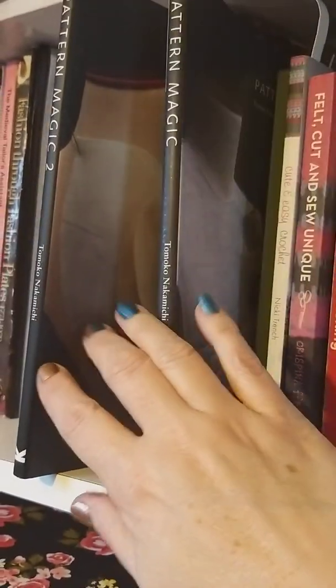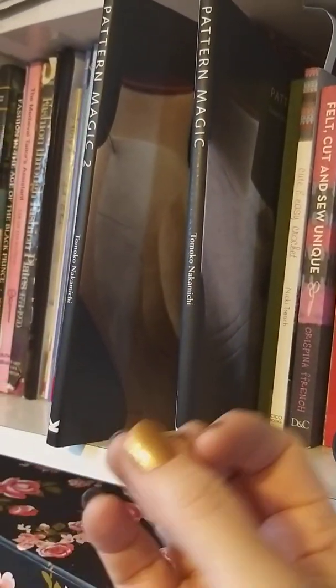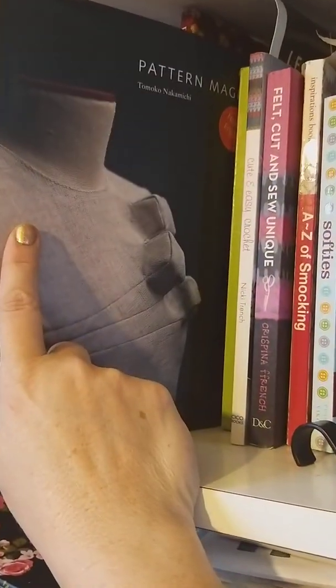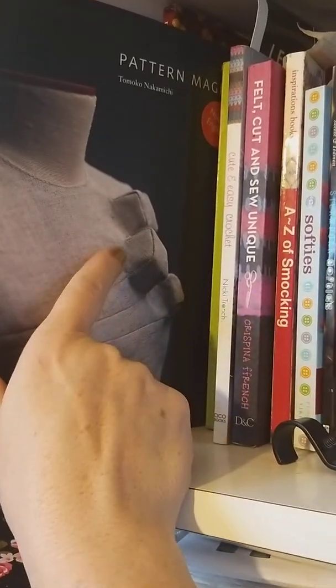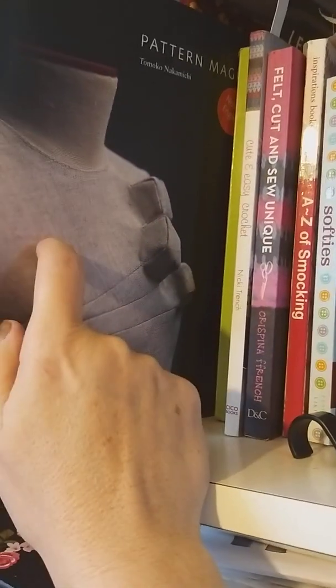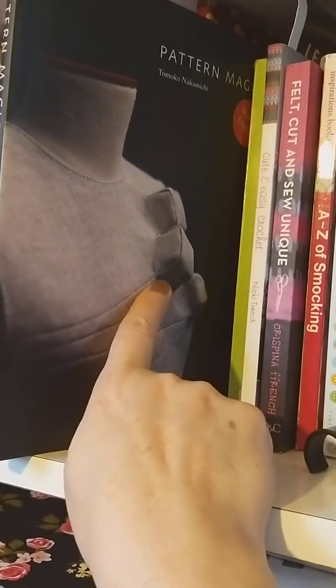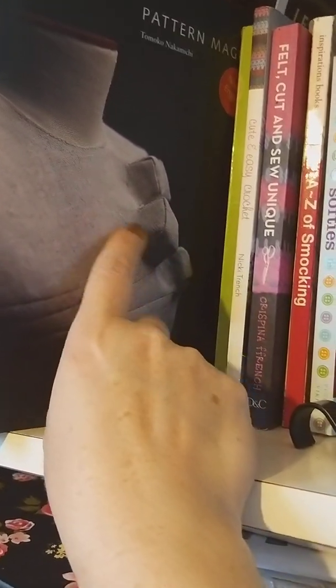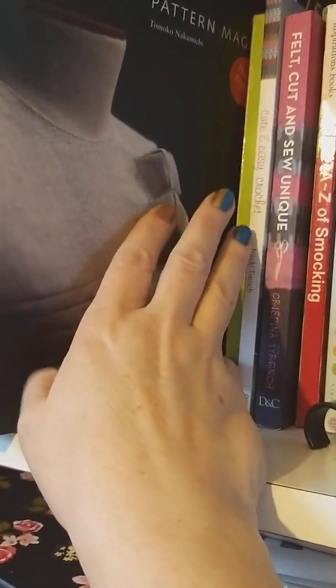These ones, these are Japanese. Now, this is modern, but it's almost fabric origami, and it's really interesting how you can manipulate fabric in such interesting ways. When you look at the pattern for this, and there are half-scale patterns in here, that has no padding behind it. That box is just made out of the fabric. It's amazing.